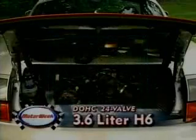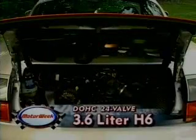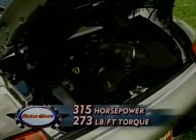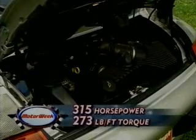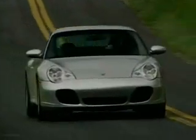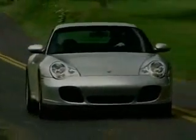The 3.6-liter normally aspirated flat six produces 315 horsepower and 273 pound-feet of torque. While 100 horses less than the turbo, the C4S still packs more punch than a prize fighter. All that power roars through either our test car's standard 6-speed manual or an optional Tiptronic 5-speed automatic, and into the same full-time all-wheel drive system that harnesses the turbo's fearsome 415 horses.